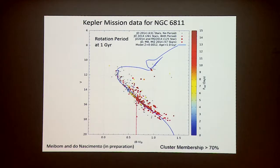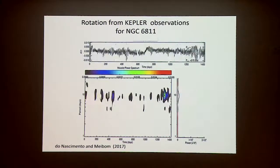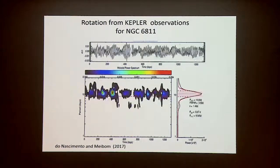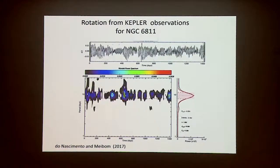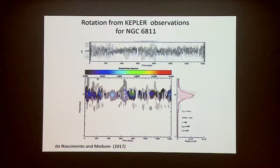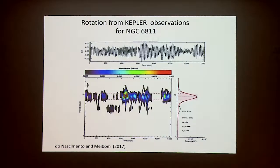And for some clusters, we also observed with Kepler a few stars. For example, here we got hundreds of stars in this position of the NGC 6811 with Sorry Mabon. That is one of my projects at CFA. And we got rotation. What we can see here is that for many stars in this cluster, the rotation is more or less the same. Of course, the dynamics of spots and all the physics change from star to star, but this is a very, very nice result. Some stars are completely stable, some stars are not. That is normal.